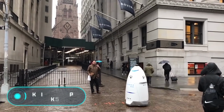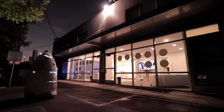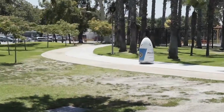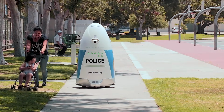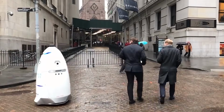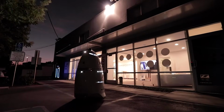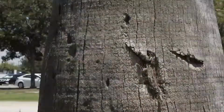Nightscope K5. Many tasks performed by intelligence officers today do not require people. Some jobs may well be assigned to robots, and this is what the American company Nightscope does. The K5 is a small but efficient autonomous security robot. It patrols the territory assigned to it 24 hours a day, 7 days a week, without holidays or weekends.